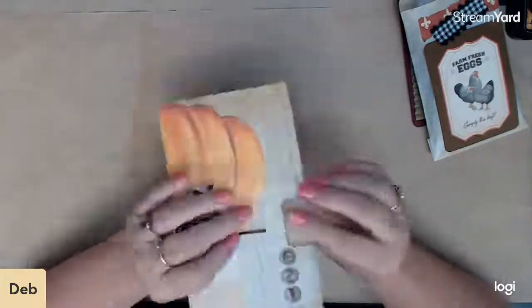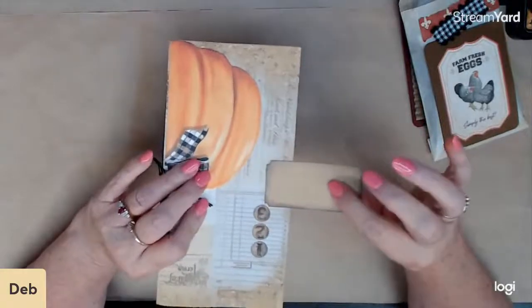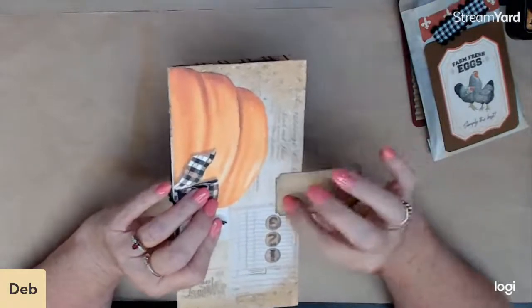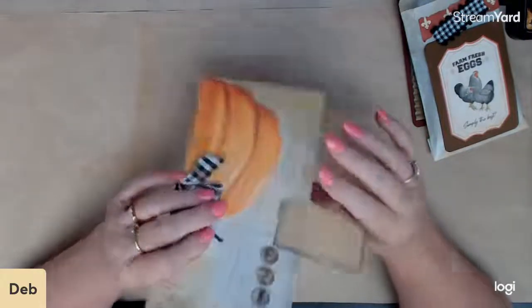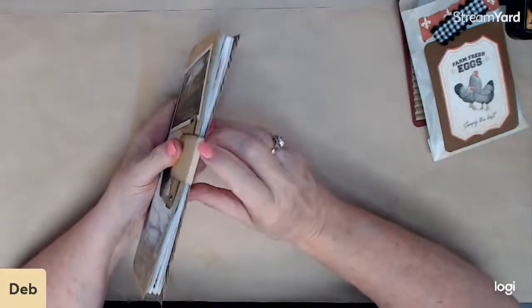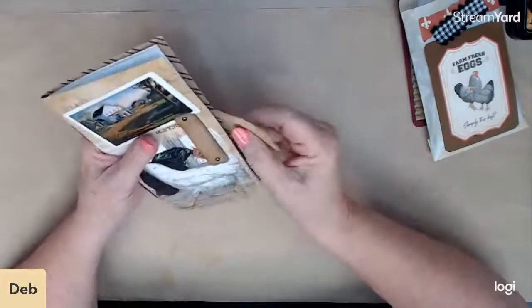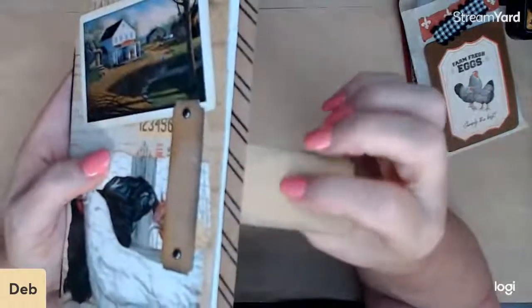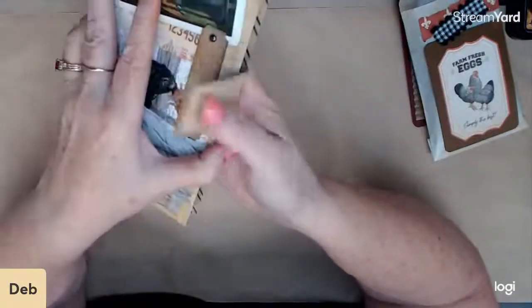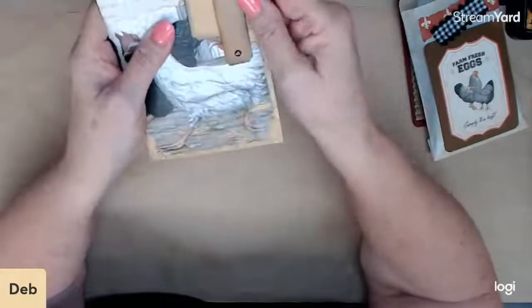Like I said, it has a real simple little closure. It's just like a ticket, a punch-out ticket that is just glued on the back, and then you have to fold it so that it fits the journal, but you can make it larger. I don't know if you can see this or not. I've got score marks on here. You can make it fit more if it gets bigger, and it will still have plenty of room to close.